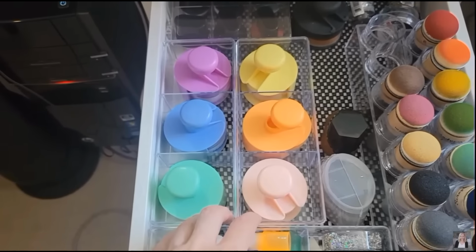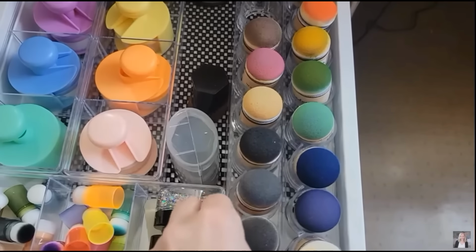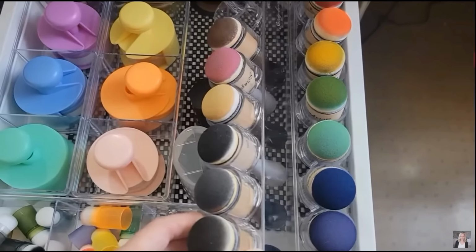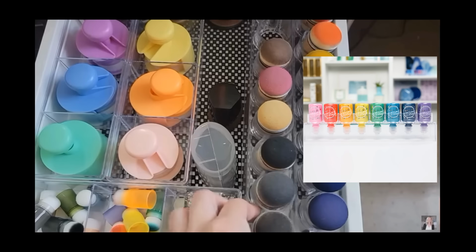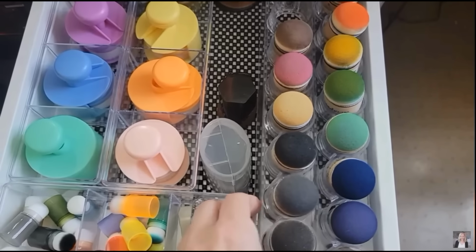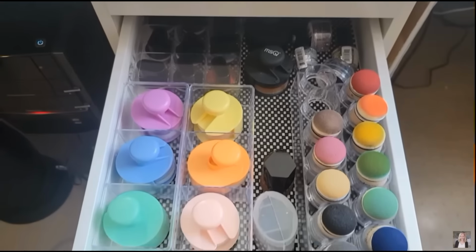and I love those for that. Now, on the right-hand side, I have my sponge daubers. I actually keep these in something that they weren't intended for. I keep them in the containers meant for the pops of color, so you can store them upside down. But as you just saw, I keep my pops of color a different way. And I use this for my sponge daubers, and it works great because they're not inking up all the drawer or anything like that. They're just right in their spot. So I'm a huge fan of those things to keep my sponge daubers.